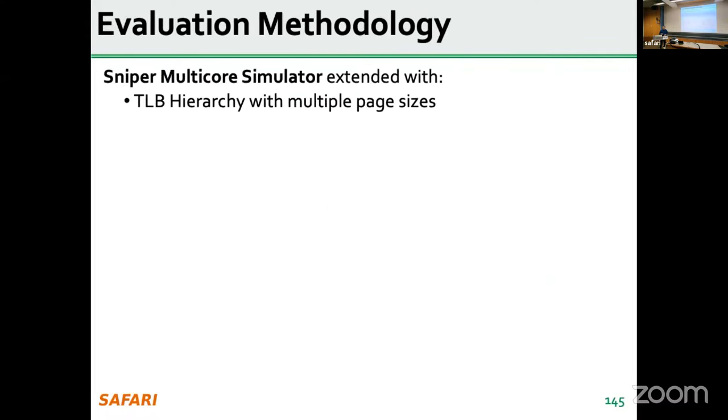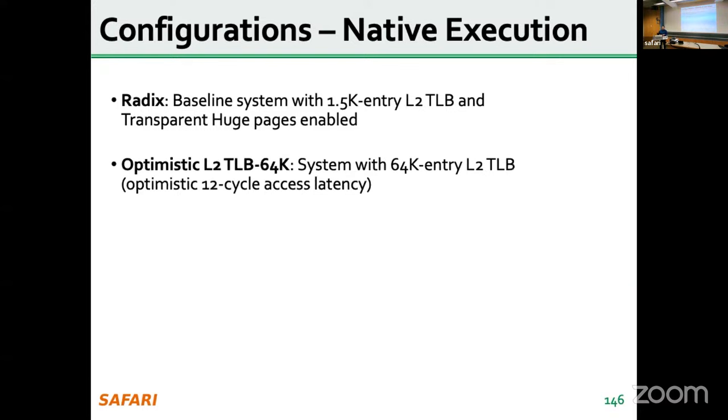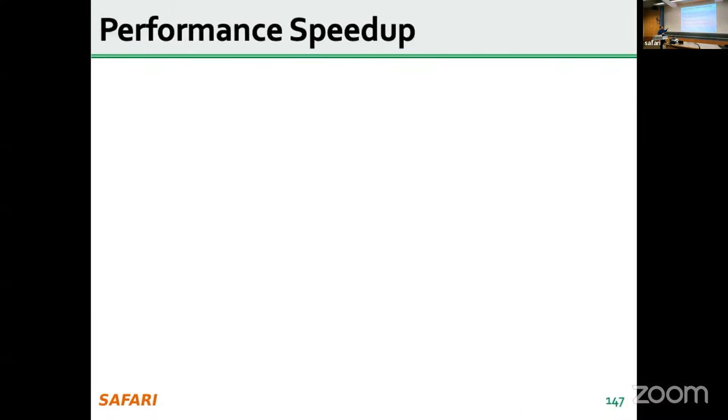Let's see the evaluation methodology. I will not spend a lot of time on that. It is the same evaluation methodology we used in Utopia, but the configuration changed. So we use a baseline system with two page sizes, an optimistic L2 TLB with 64K entries, an optimistic L2 TLB with 128K entries, the software managed TLB, a large software managed TLB, and Victima.